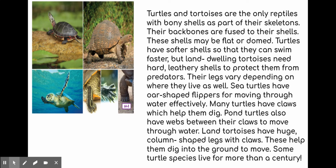Sea turtles have oar-shaped flippers for moving through water effectively. Many turtles have claws which help them dig. Pond turtles also have webs between their claws to move through water. Land tortoises have huge column-shaped legs with claws. These help them dig into the ground to move. Some turtle species live for more than a century.